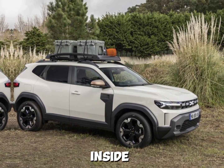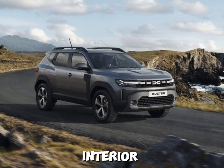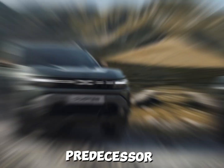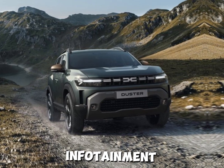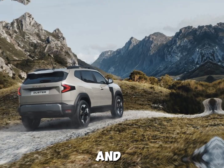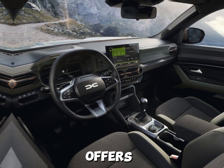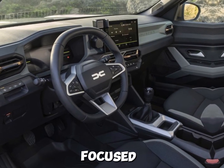Interior. Stepping inside the 2024 Duster reveals a completely revamped interior that feels significantly more modern and upscale than its predecessor. The dashboard now boasts an 8-inch touchscreen infotainment system, providing seamless access to your favorite features and applications. The driver-centric instrument cluster offers all the essential driving information at a glance, keeping you focused on the road ahead.